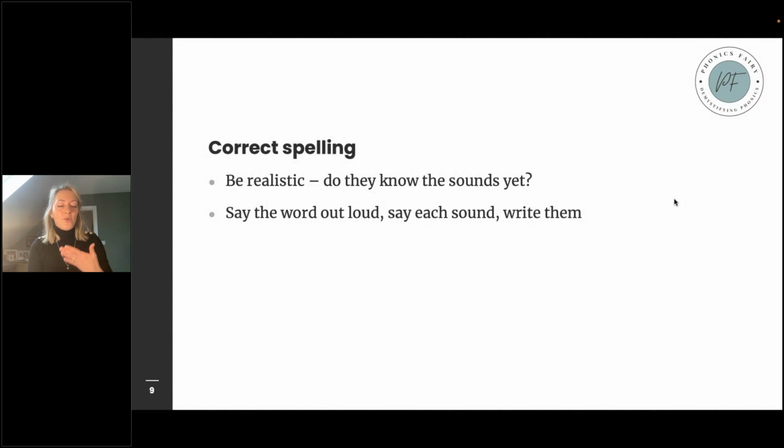When we're spelling, we need children to do that encoding process. So they're going to say the word out loud, they're going to say each sound in the word, and then they're going to write them down. And that helps the child to get all of those sounds in the word first, and then to write it down. Also, if they're saying the sounds out loud, you can check they've got those correct sounds.